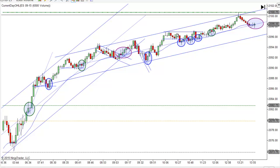It's a failed break lower out of that little trading range. It's a second entry long, bouncing right off the EMA, right off the midline. It's kind of a little reversal bar. It's a small bar, low risk, so I like that one.